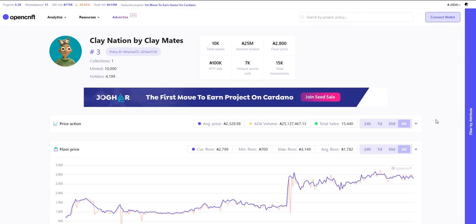Next, let's go to Clay Nation. Now, Clay Nation was on here before. I was talking about that 2500 level. You can see over here it got down to that 2000 to 2300 zone, and then it popped back off. It couldn't quite get over 3000, and now it's kind of just meandering sideways a little bit. So you want to keep an eye on that 2500, 2600. If that actually supports, that would be pretty good.